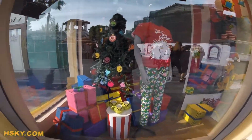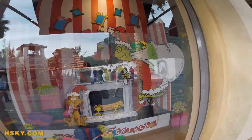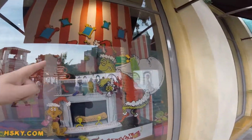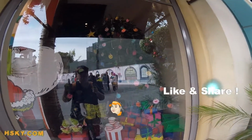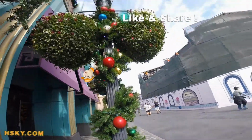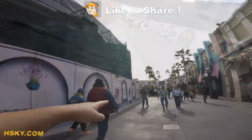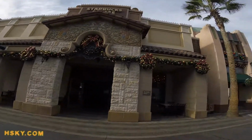Here we have all the Grinch window displays. So this is what the Grinchmas window display looks like. So the fireplace, Max. What's next? Okay, later on we're going to go in and check out the souvenirs. And here is the decoration. Just high five the mommy. And here's a Starbucks, and they've all decked out all Christmassy.